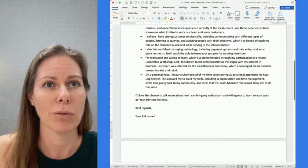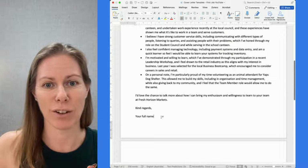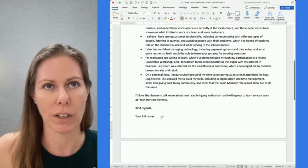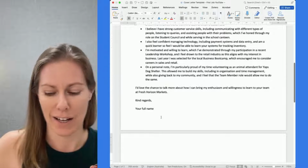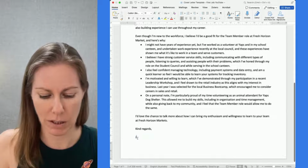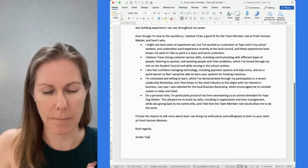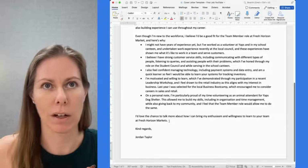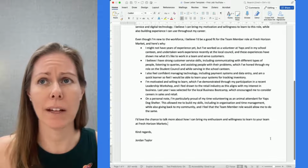And then we finish off with kind regards, which is, once again, a really nice neutral way of closing off your cover letter. You don't want to be adding anything crazy in there or anything that might have any flags, and then popping in your name right at the bottom. And if you're going to print this off, you might want to leave some space and sign this as well. And that's your cover letter done.